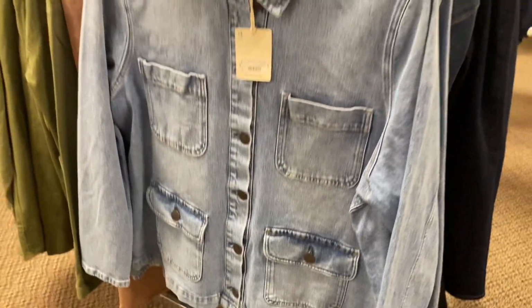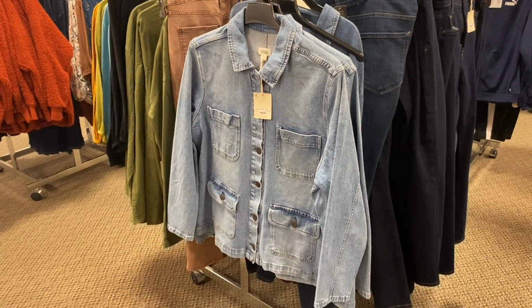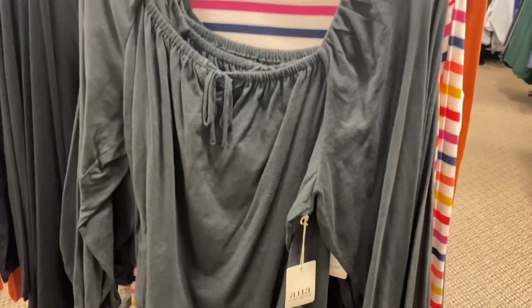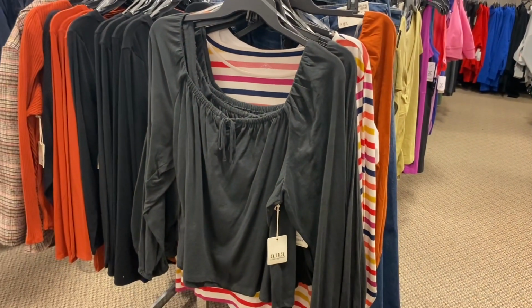Okay, they also have this plus size ANA jean jacket, but look how stylish it is. It flaps over on the bottom, and the top has the open pockets, like a button-down shirt. It's $27.99. Okay, this one is adorable. It's plus size. It's just like the other one I showed, but plus size instead. The other one was a burnt orange brown color. This one's black. It's so cute.